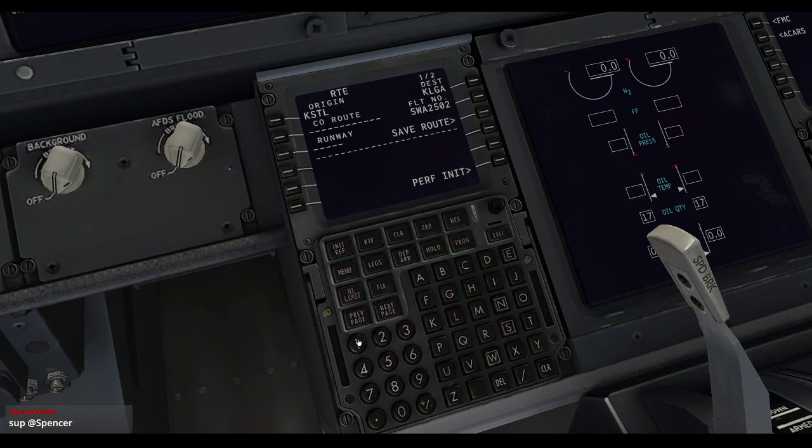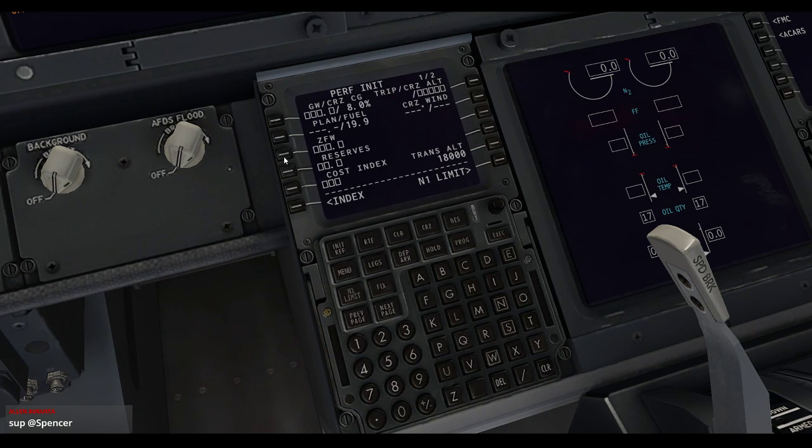We're going to take off runway 12 left. That's going to give us the shortest taxi. I'm trying to get out of here as quick as possible because I'm running behind schedule. Zero fuel weight, 113.2. Reserves 5. Cost index 38. We're cruising at flight level, what are we cruising at? 390.